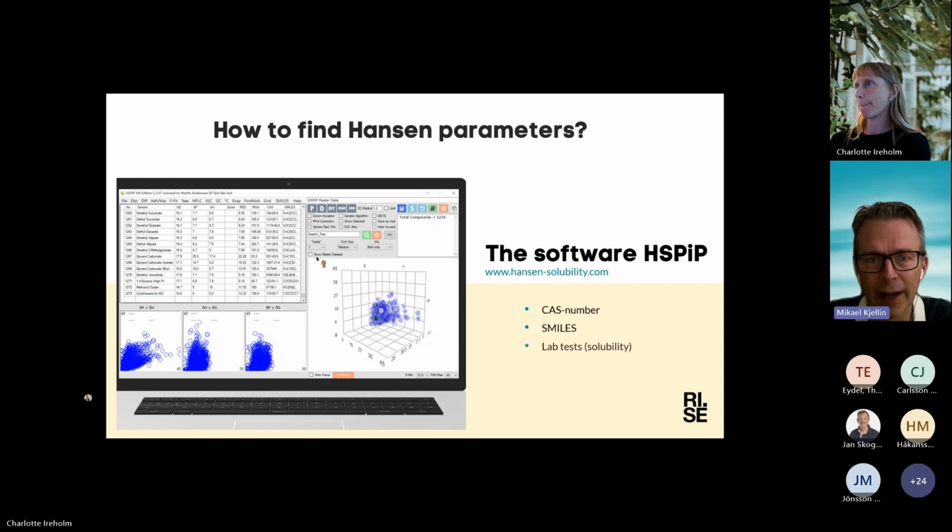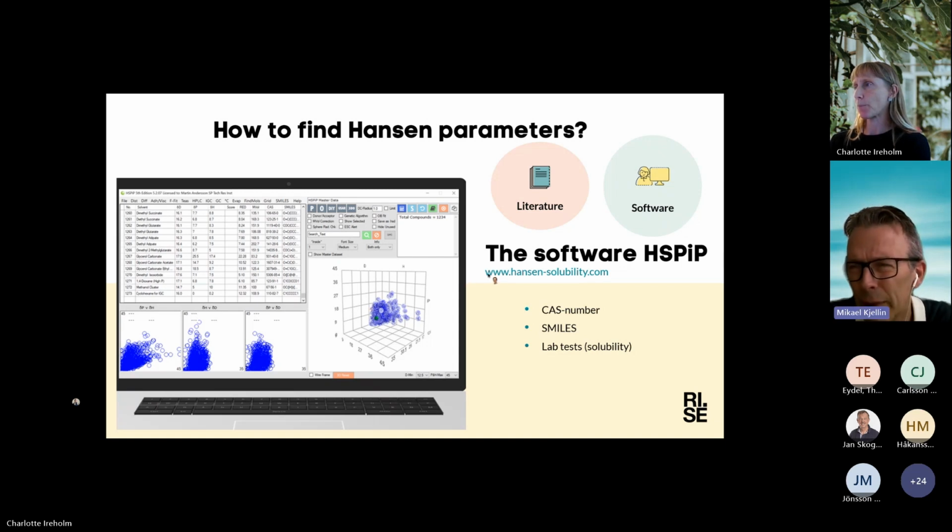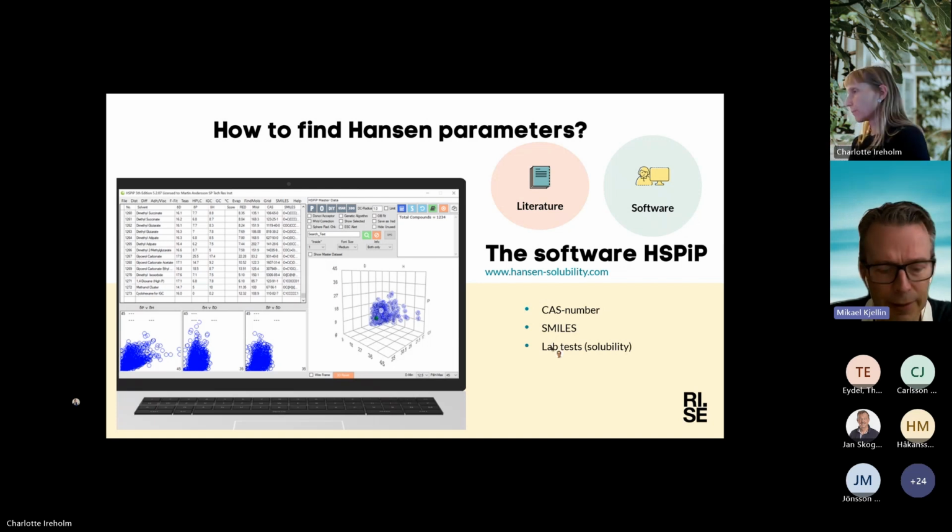So how do you find these Hansen parameters? You can find them in literature, or you can buy the software. It's maybe, I don't know, maybe 1,000 euros, but then you have a lifetime license. So it's not super expensive. The software contains the Hansen parameters of many different solvents and the CAS numbers. There's also a possibility to use the SMILES of the solvent to get a value for the Hansen parameters. And the lab tests I have already described. So next slide, please.